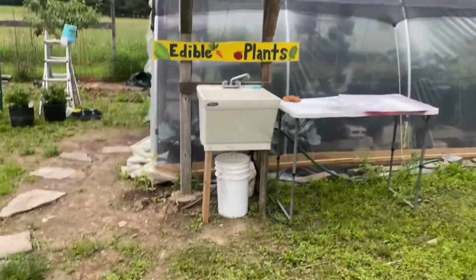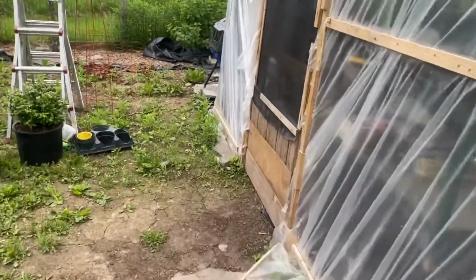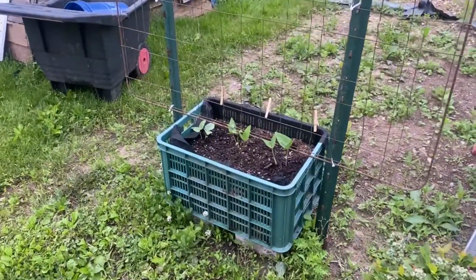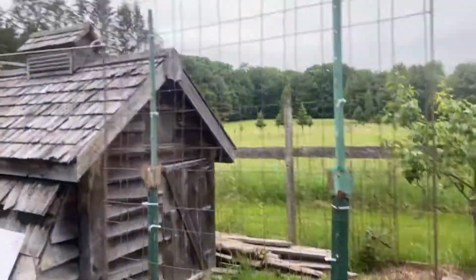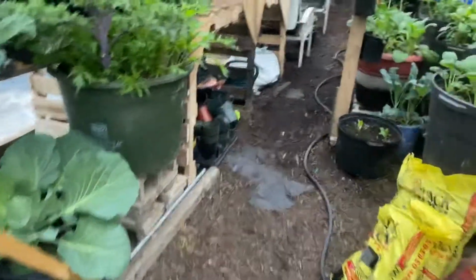Just put up a little wash sink to wash the greens when we pull them out. Got a couple of Chinese long beans starting to get going. I'm gonna get them up on this trellis, and there's some strings. Well, let's see what's going on.